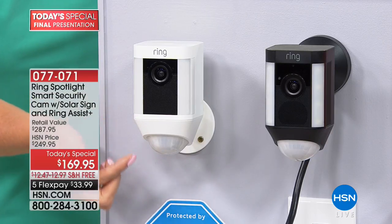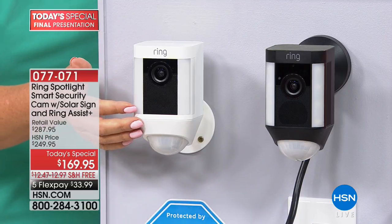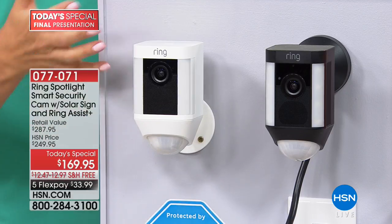You can just pop out the battery down through this little trap door in the back. You can just charge this about every 3 to 6 months. Oh, nice. So it's very convenient what you choose.